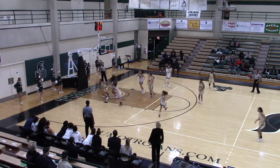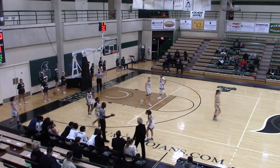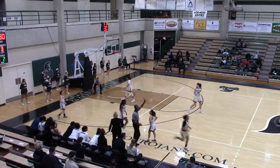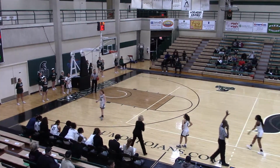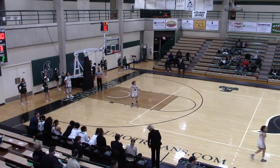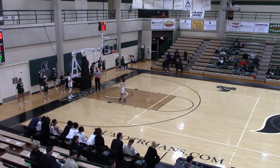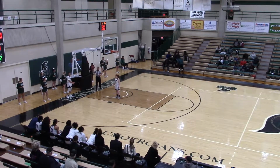Number 10, Brianna James with a missed 3. And it looks to be rolled out on the offensive end. It's going to be the Trojans' ball, as 24, Felicity Havens will be taking it out. I have to say, the Converse has been able to really match the Trojans this quarter.